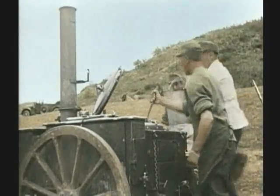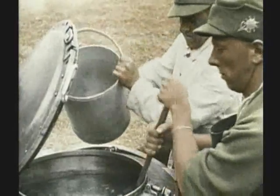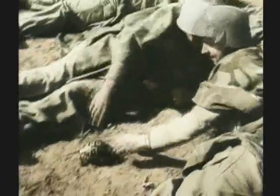Actually, the biggest problem we had was the shortage of water. We were allowed 1 liter per day. Of that, the field kitchen got a half liter, so we only had a half liter to drink.